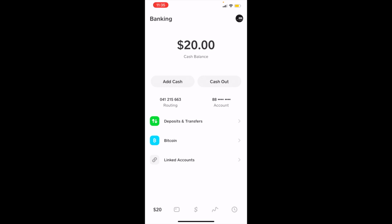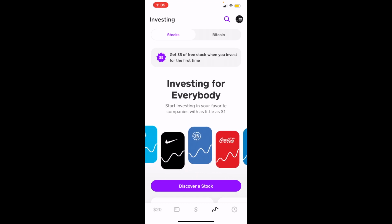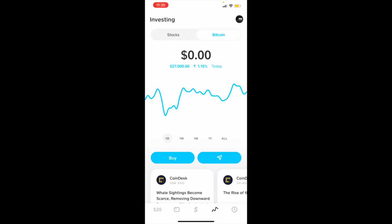So now we're going to make our first investment of $10. What we're going to do is head over to the swivel line here. We're going to go to the investing tab, and then what we have to do is just switch this toggle to Bitcoin. And I'm going to teach you how to read this charting view.